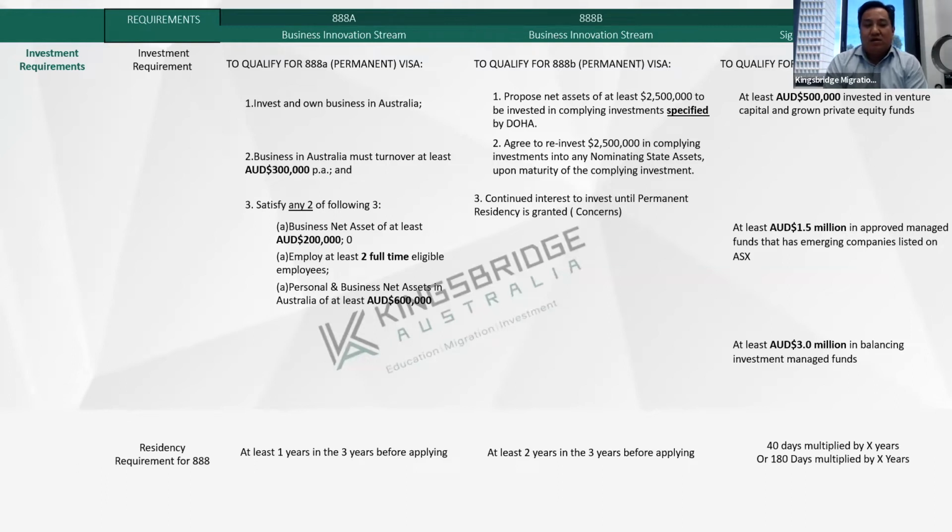All right. Here, there's also a residency requirement. Currently, with the COVID concessions and the way that we're doing things, it's 1 year residency in Australia within the 3 years prior to applying. So what does that mean? Okay, so you need to turn over at least $300,000 for 2 fiscal years. You get this visa for 4 years.